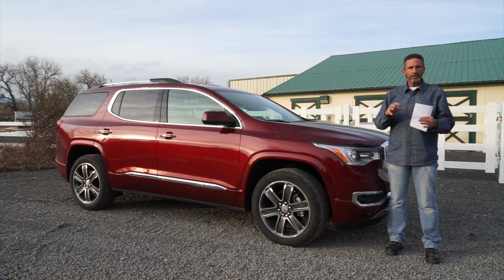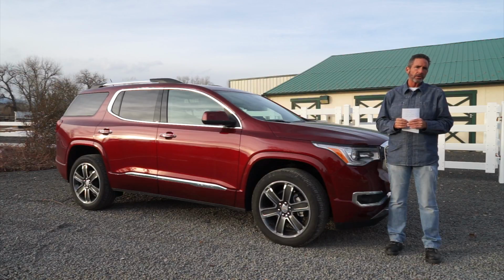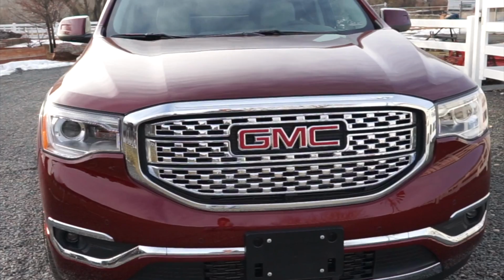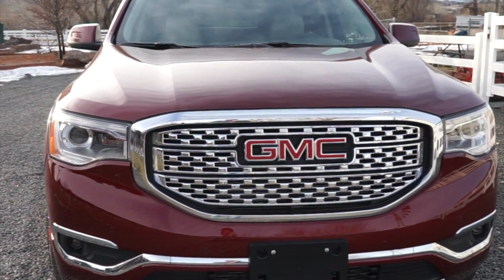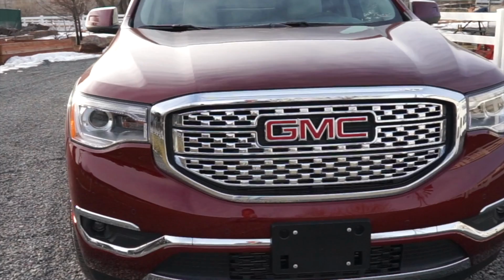I'm going to take the camera off the tripod. I'll give you a walk around of the vehicle and let you get a closer look at the 2017 GMC Acadia Denali. All right, folks, again, I'm behind the camera today just because of the way we've had to do the review. I just want you to get a good look around the vehicle.